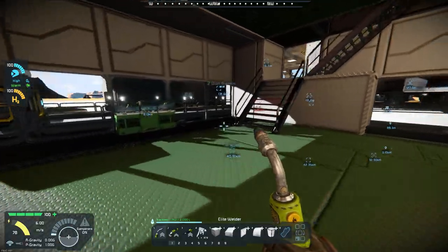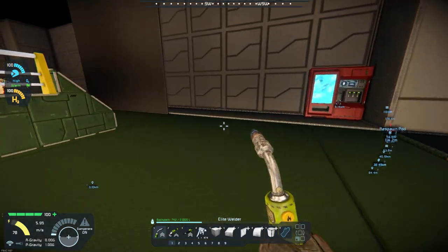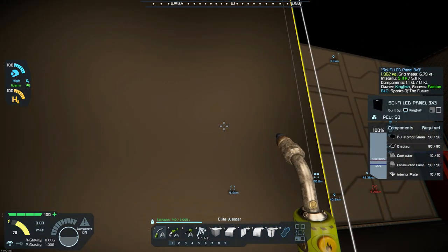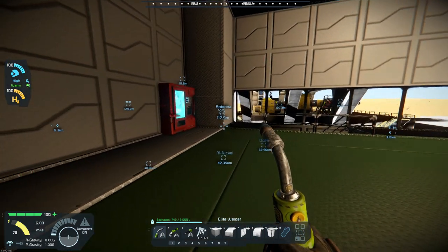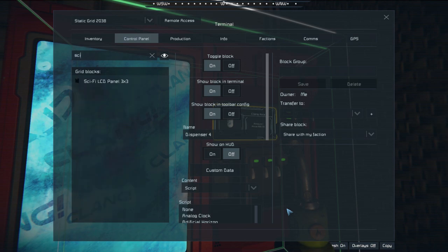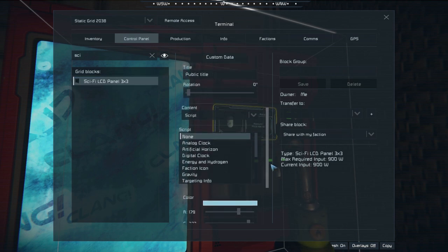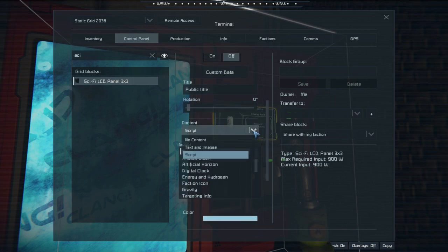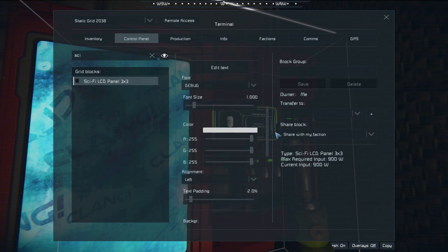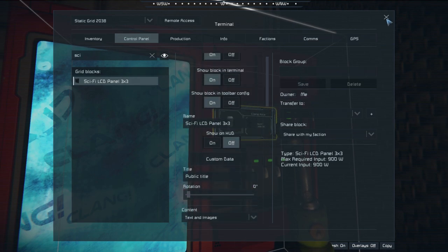And then if we go upstairs, we have, what the, let me check something out here. I thought I had fixed that. Let's go sci-fi panel. And oh, it reverted to script. It's supposed to be text and images. And there we go. And that's on. All right, let's close that now.